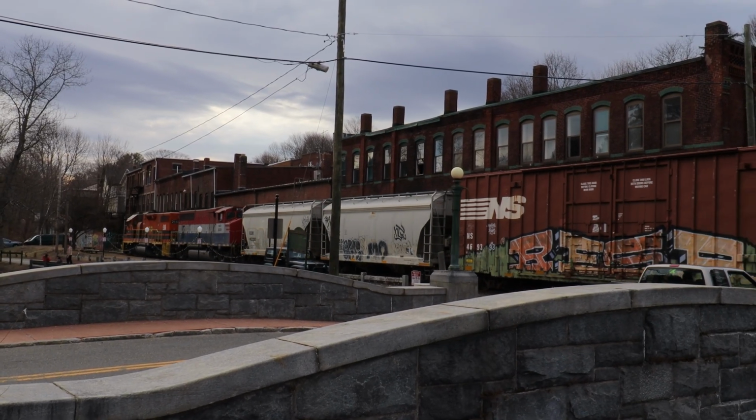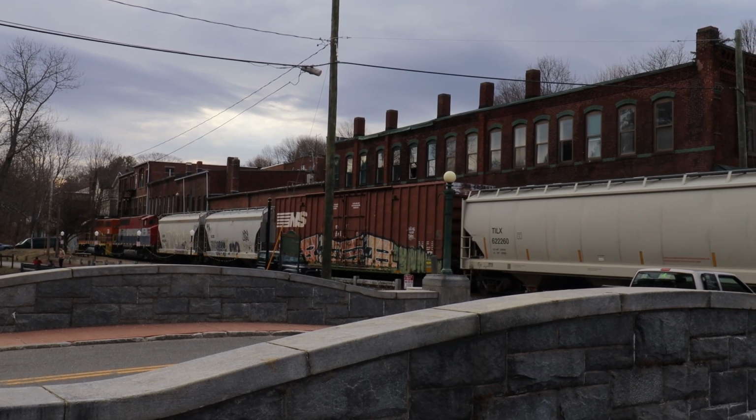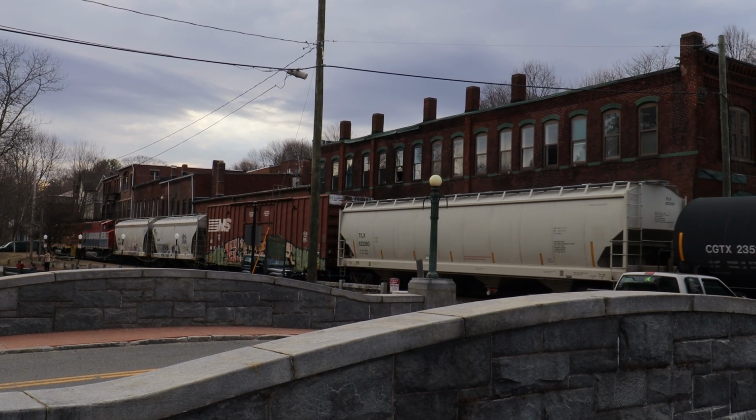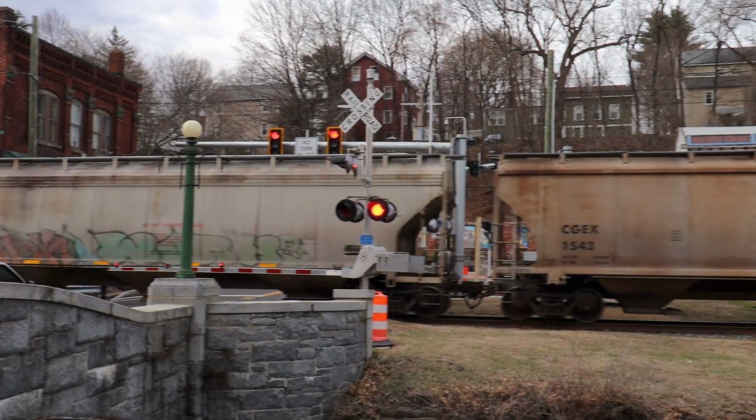Leading this train was NECR 2151, hauling its train at a crawl through town. There are two tight curves on either end of town, so the train must move slowly for the next several miles to avoid derailments and to watch out for people on the tracks.